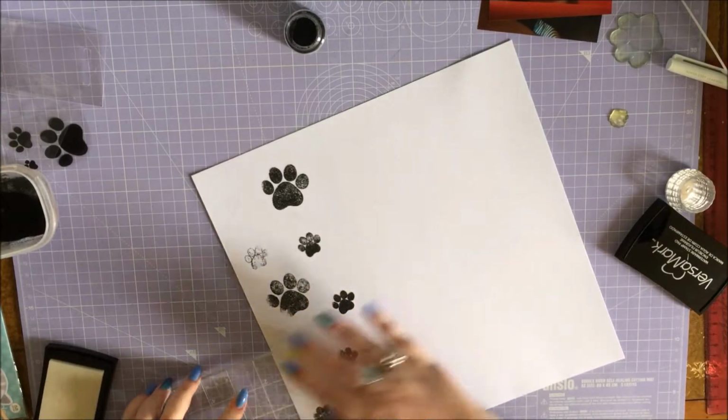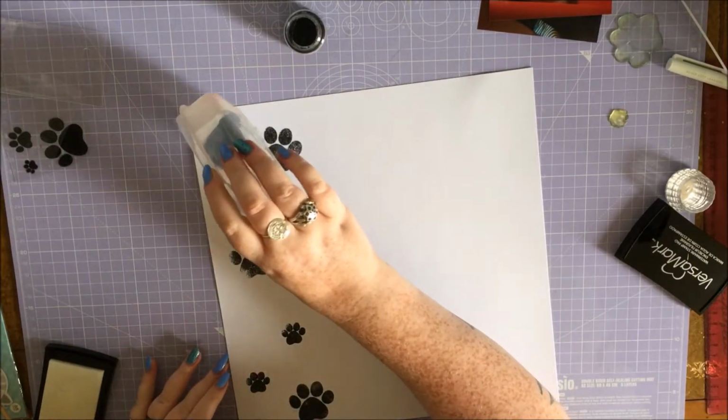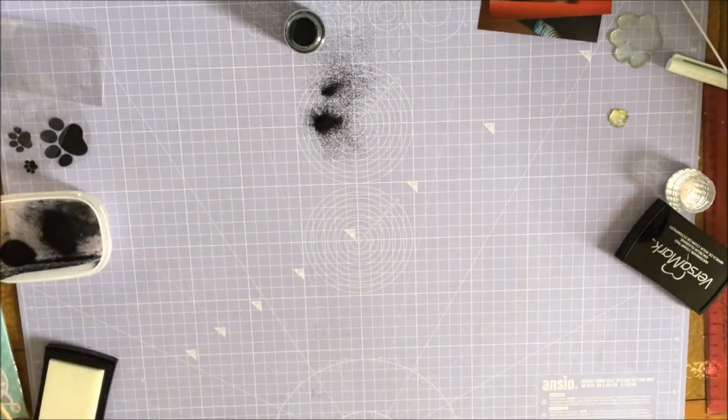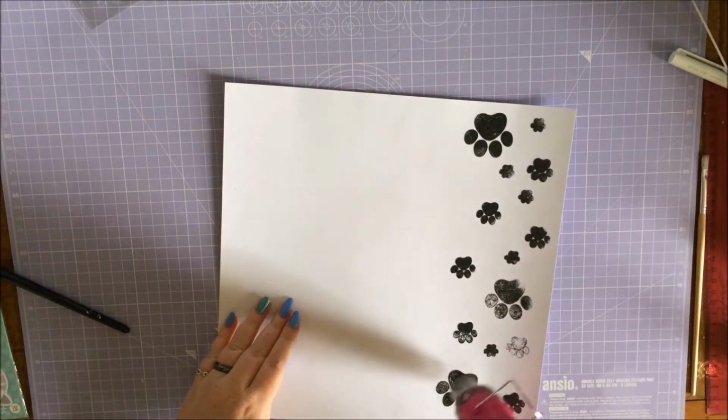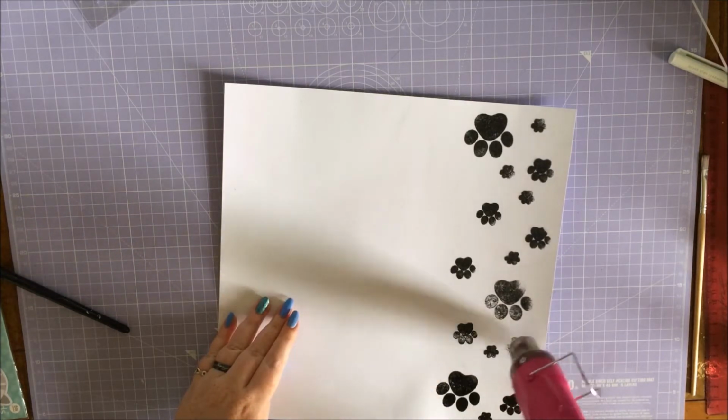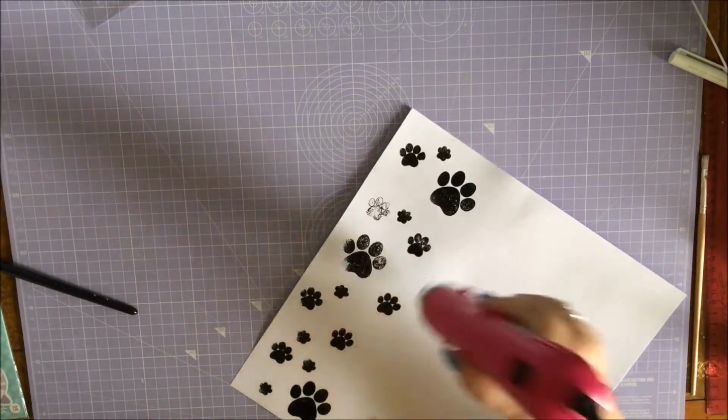So I started off, as you can see, doing some embossing up the side with these paw print stamps and making a mess apparently. And I did some of the stamping imperfectly so that the embossed paw prints would be a little bit messy. So that's what I was doing there.